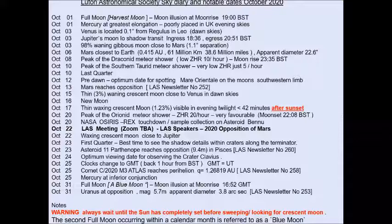Mars really is key this month, and it reaches opposition on the 13th, as I said. On the 15th, we have a thin waning crescent moon close to Venus in dawn skies. New moon on the 16th. A thin waxing crescent moon, 1.23% visible in twilight on the 17th.